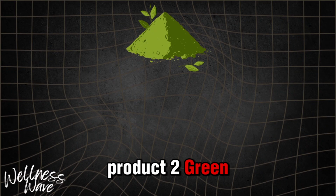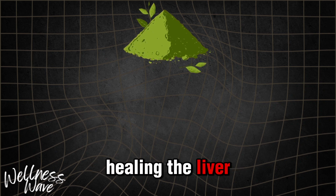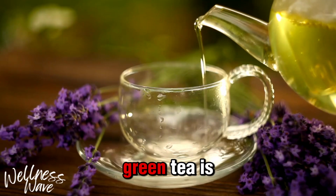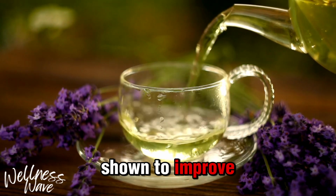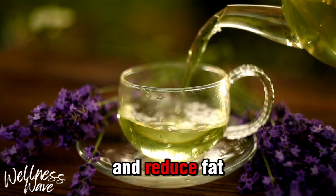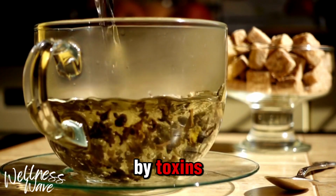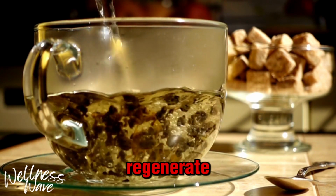Product 2, green tea, the liver's protective elixir. When it comes to protecting and healing the liver, green tea isn't just a beverage, it's an elixir. Green tea is loaded with catechins, which are potent antioxidants that have been shown to improve liver function and reduce fat accumulation. If your liver has been bombarded by toxins, green tea helps flush them out while giving the liver the break it needs to regenerate.